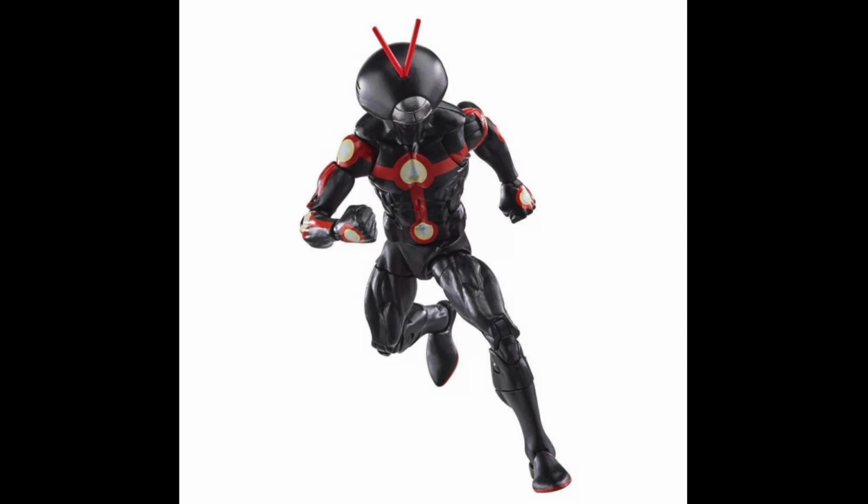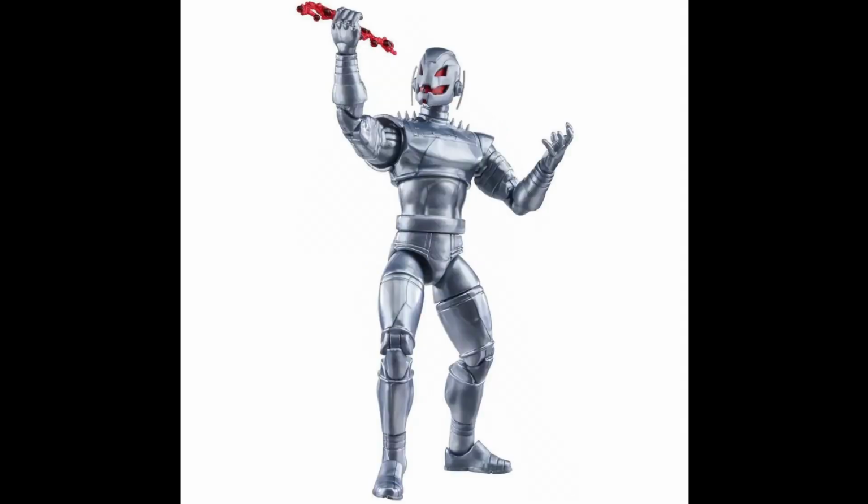I do love the Sunfire body mold, so there's that, but I don't really have an attachment to this particular version of Ant-Man. So this one is probably not one that I'm really excited for, just being honest with you, but I think it looks cool, you know what I mean? So not hating on it, but it's not one that I'm really particularly excited for. Same thing goes for the second figure that we're going to talk about. Trust me, there are some figures here that I will get excited about.